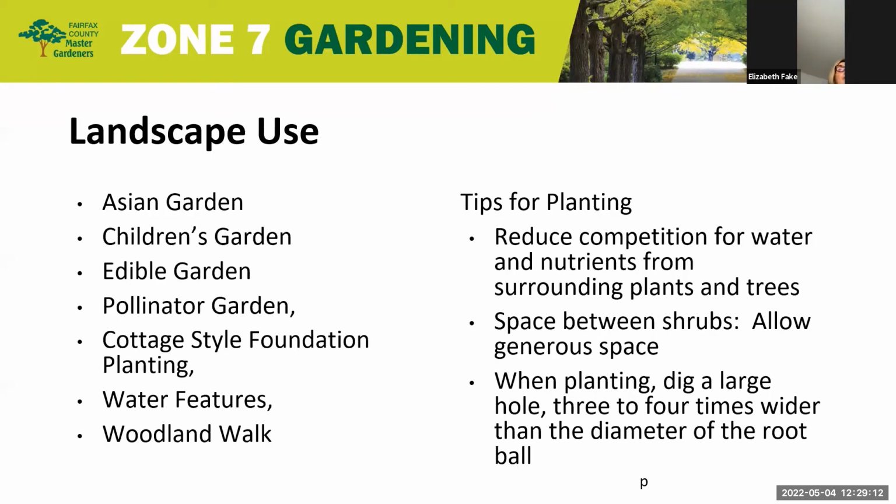Okay, landscape use. Asian gardens, children's gardens, edible gardens, pollinator gardens, cottage-style foundation planting, water features, and woodland walks. So there are quite a few places that you can use camellias. However, you need to make sure you're allowing adequate space for the 15 feet tall and 10 feet wide that they turn out to be.